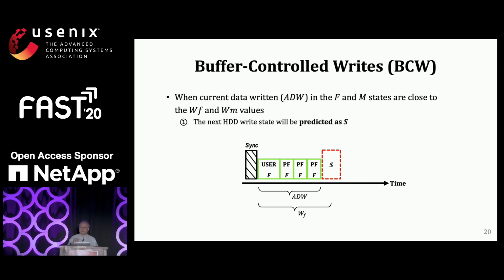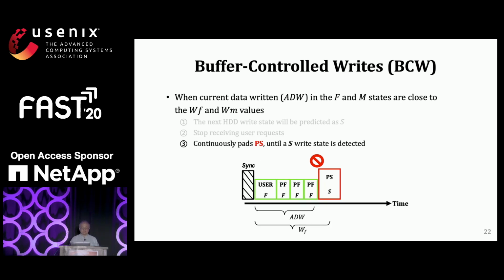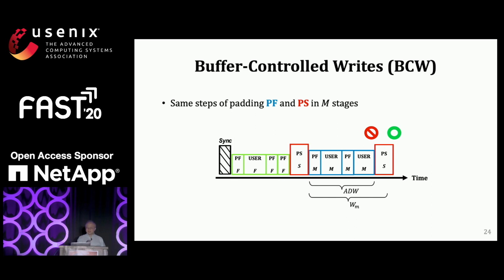And when the condition is met that you predict the next state is S, then you change to the S state and you start padding a larger amount of data. Padding the larger amount of data is to quickly force the system into the actual S state, force the flushing, right? And once you enter the S state, you stop receiving the user requests. And you continue to pad the data. And finally, when you exit the S state, then you go back to receiving user requests. So this process would continue for the given state.